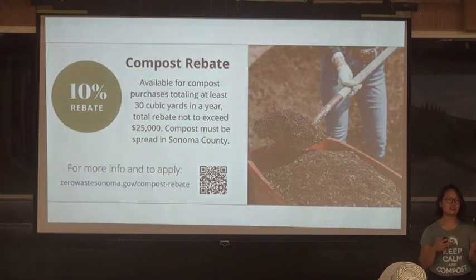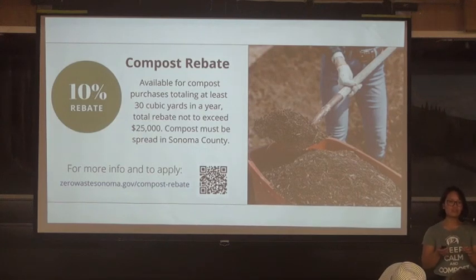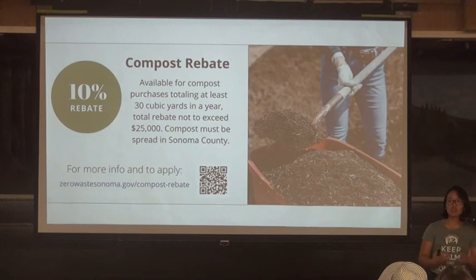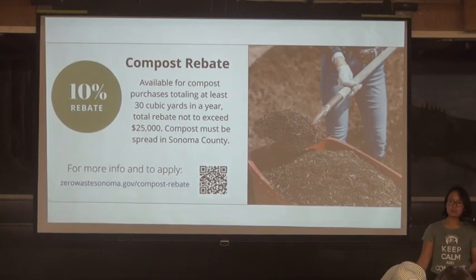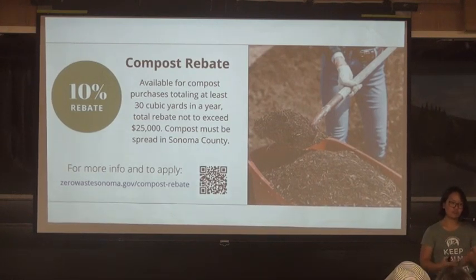I do also want to mention, I run a separate program called the Compost Rebate Program, and this is more for people who are buying a large volume of compost. So mainly landscapers, businesses, vineyards, things like that. As long as they buy more than 30 cubic yards of compost in a year, they can get a 10% rebate from us up to $25,000 a year.